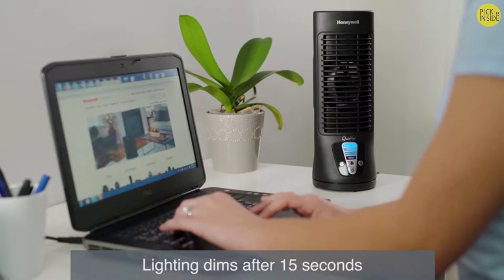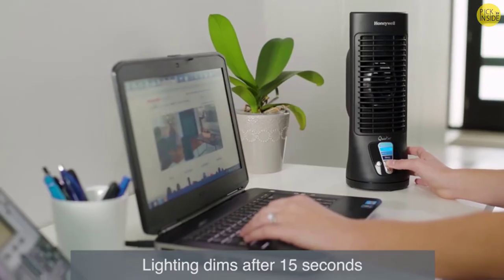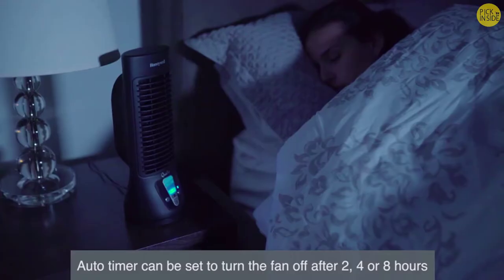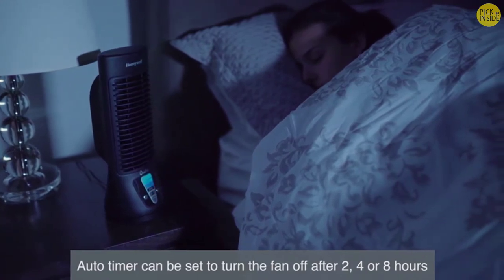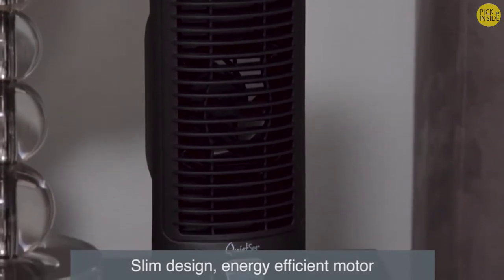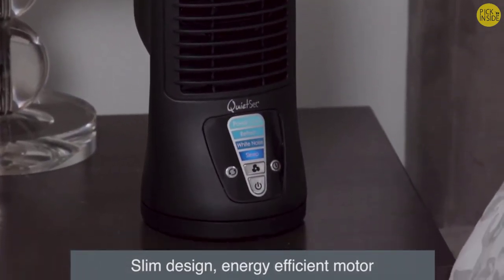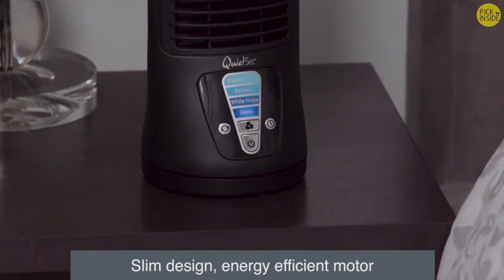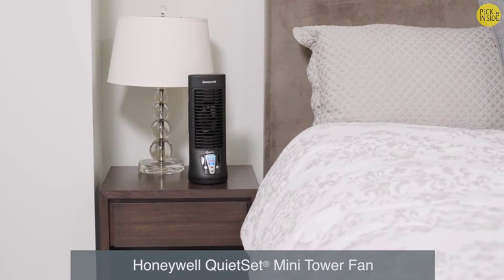The control panel light automatically dims to 50% after 15 seconds of inactivity and lights back up to 100% when settings change. The auto shutoff timer can be set to turn the fan off after 2, 4, or 8 hours. Plus, a direct current or DC motor uses up to 50% less energy, and the slim, space-saving design uses less plastic. For a space-saving fan, try the Honeywell Quiet Set Mini Tower Fan.